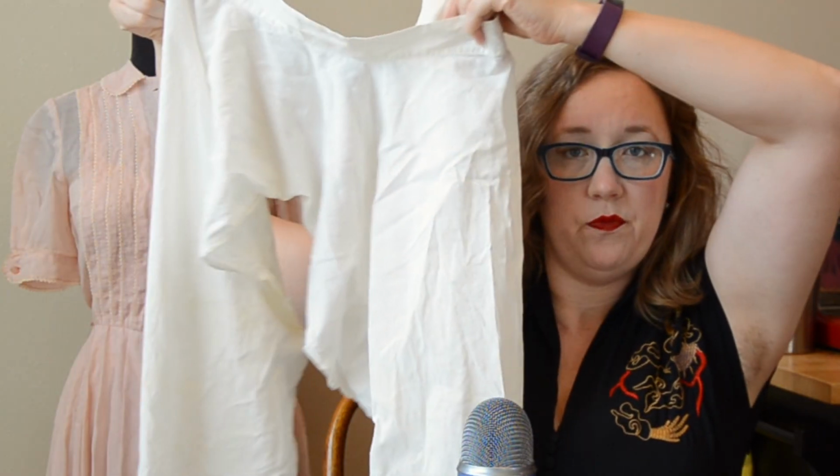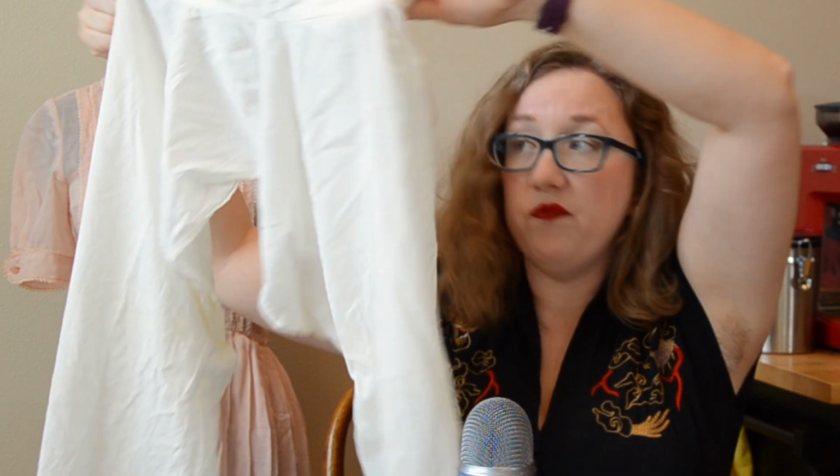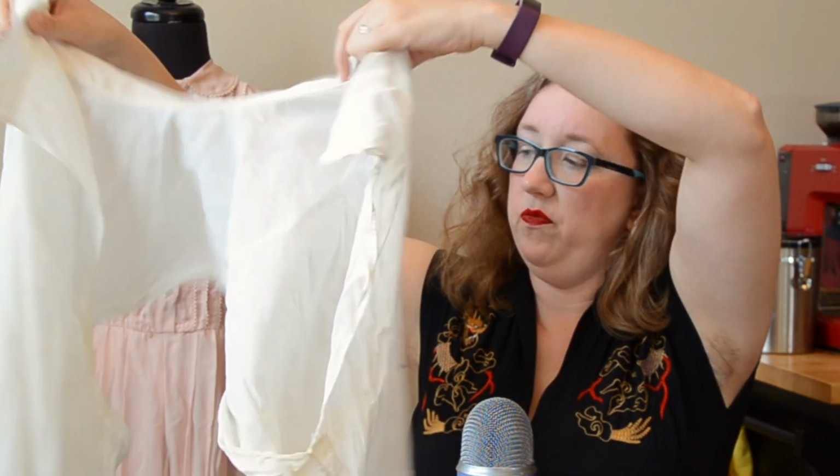Now, once I had gotten through the baby things, I noticed something. And it was actually this leg right here. I was like, why is that going to something that's long? Why does it look like a scarf? That's not a scarf. These are split drawers. Boop. And I was actually quite surprised to find these until I find this 1920s slip dress to go along with it.